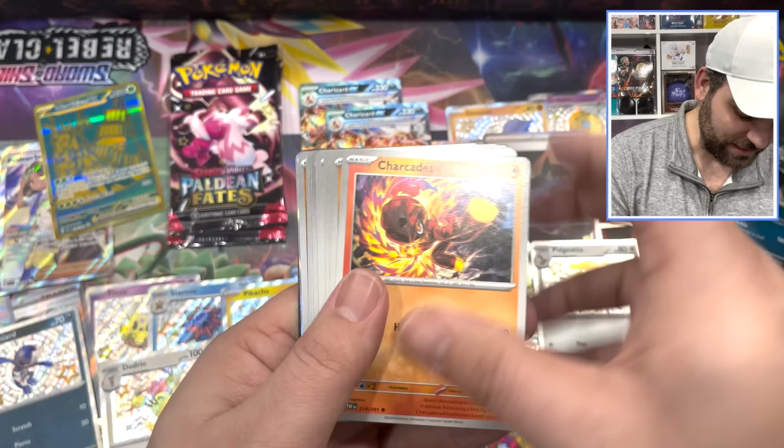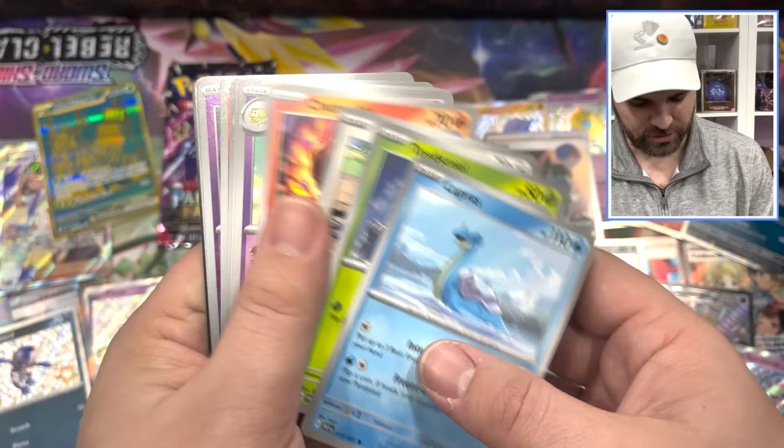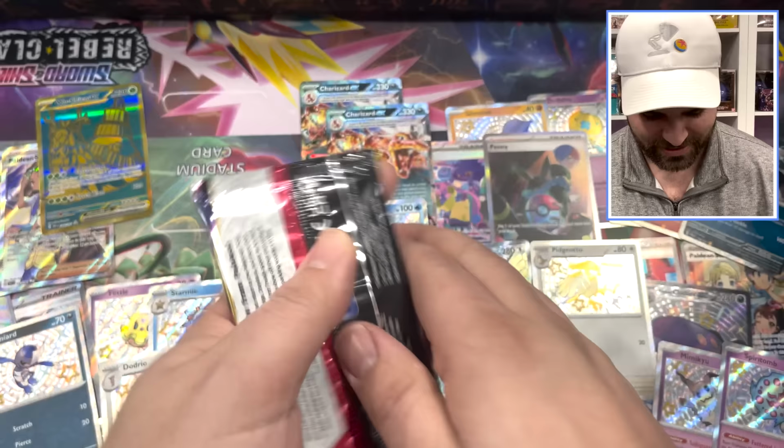Another Professor. If you want, Pokemon gods, you could throw another special rare at us just to make sure we're awake. Last pack of Destined here, guys, for this set. Packs, and we'll keep going.